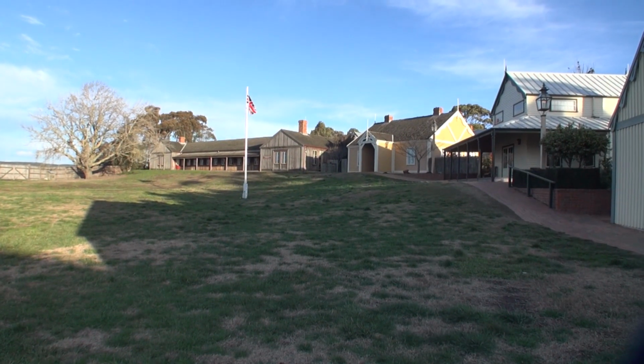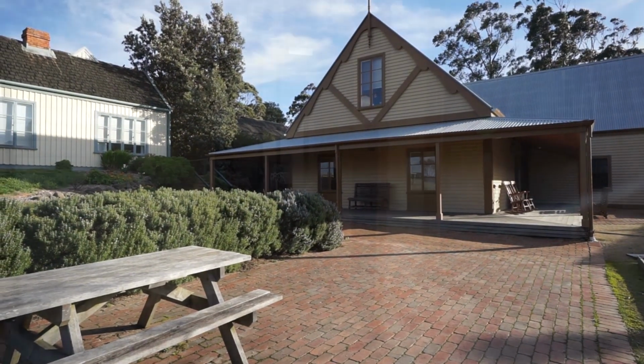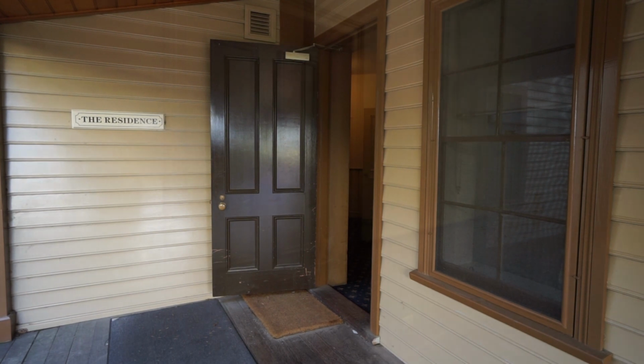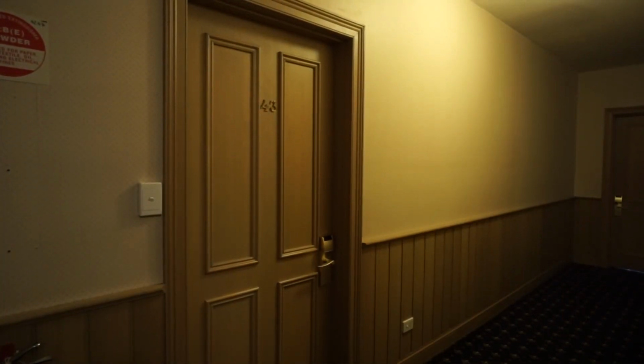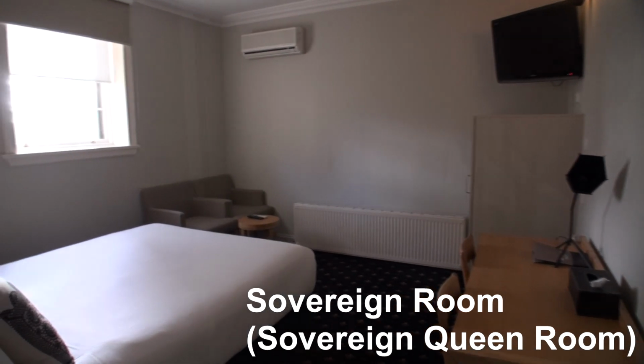The hotel has a number of buildings, as you can see. They're set up like back in the day. It all looks quite good actually. The room I booked was the Sovereign room. Some of the other booking sites may call it the Sovereign Queen room.